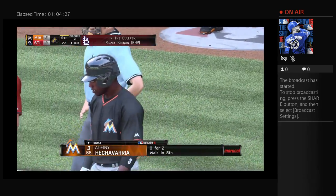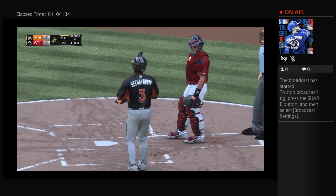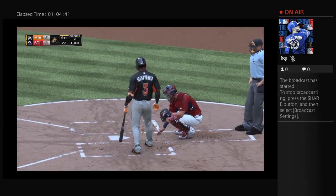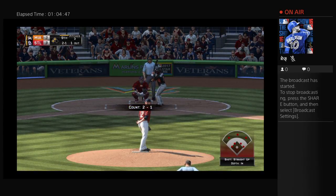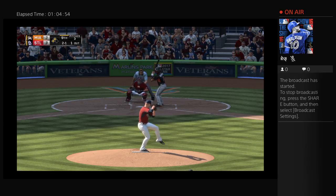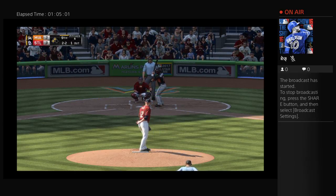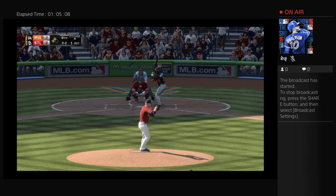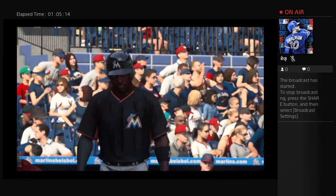Adeiny Echeverria will come up now in an RBI spot, and I imagine that infield will come in here with the game tied now. Yeah, still only one out, so I think that's probably the likely scenario. Three runs already home here. Out of play. Here's the 2-2 pitch. Struck him out. And now they'll likely need a base hit to get that runner home from third.